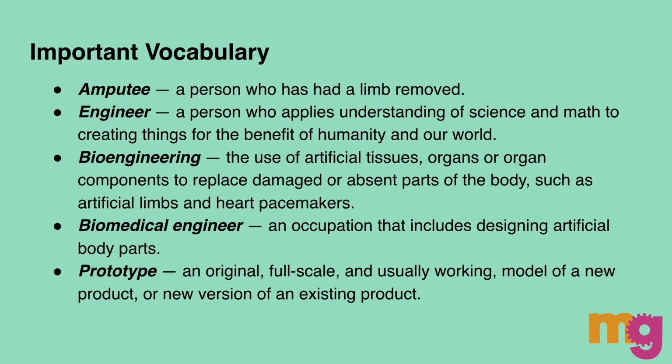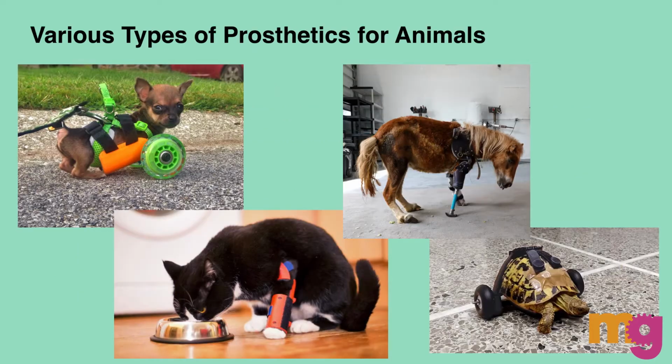Now, you've probably seen some examples of prosthetics being used on humans, but there's also various types of prosthetics for animals. A lot of them involve mobility. So as you can see from each of these pictures, many of the prosthetics being used are for dogs, cats, or other animals such as turtles not having certain body parts that are used for movement, such as legs.